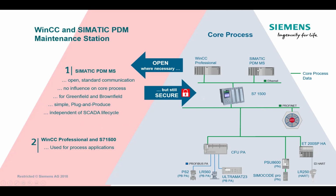It's plug and produce because it's open. It's got over 4,000 devices on there and 200 manufacturers. And it's independent of your SCADA lifecycle because we can add and increase the library on maintenance station as and when new instruments come out free of charge. So it's really flexible. And then we have WinCC and the SM1500 connecting to your process apps.